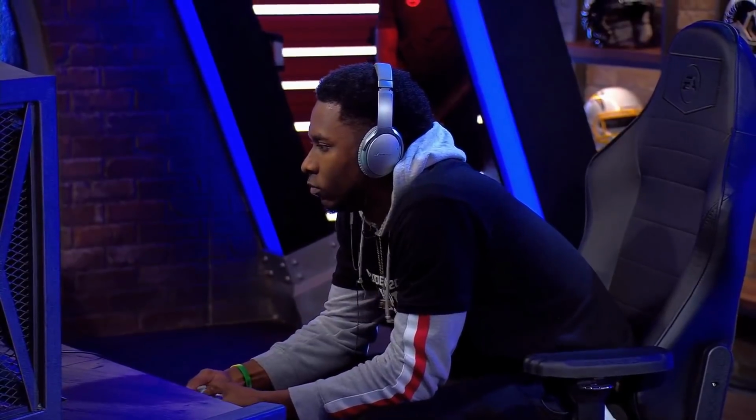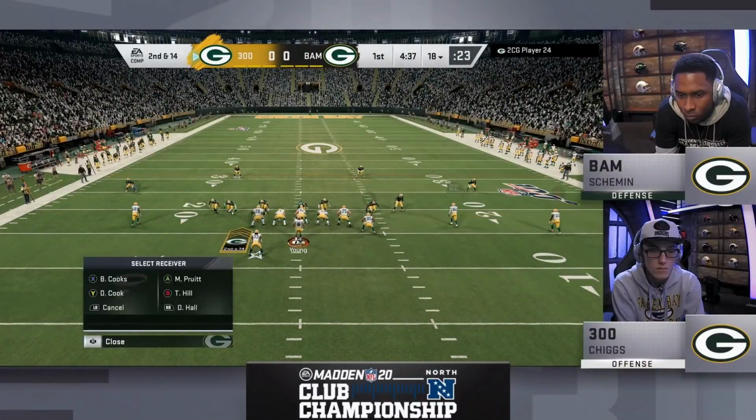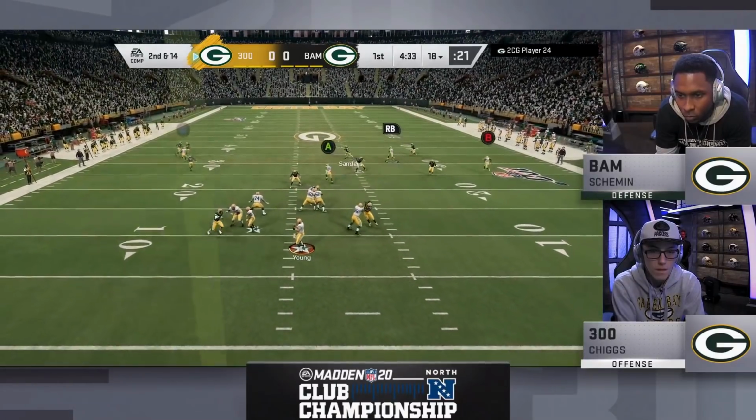Yeah, great defense by Schemin right there. He was ready for the stretch. The thing I'm noticing about Chiggs, he's coming out in that single back wing stack flipped, which you don't see too often. But great defense right there with that secure tackler. Secure tackler, maybe the most important ability here in the final 32.